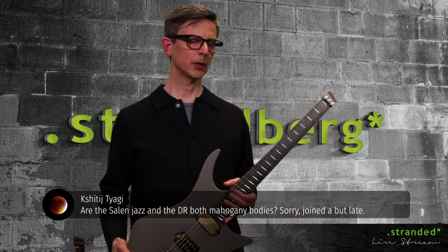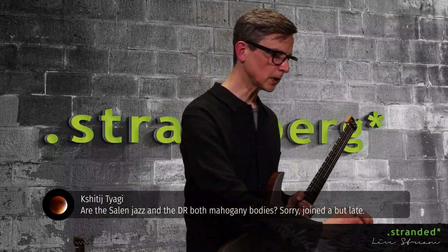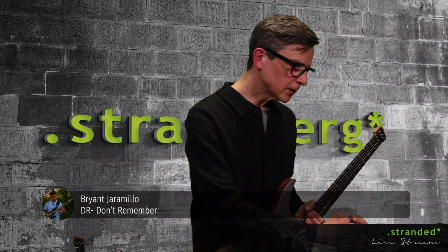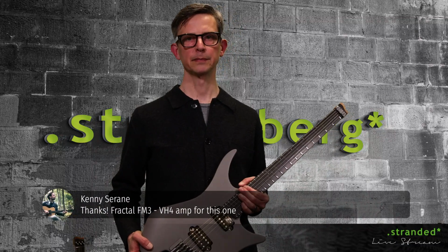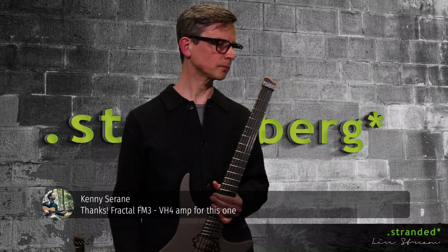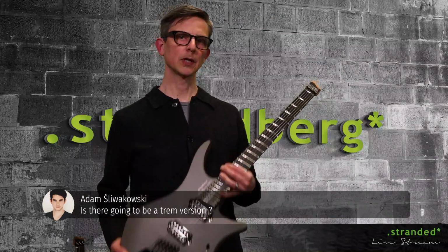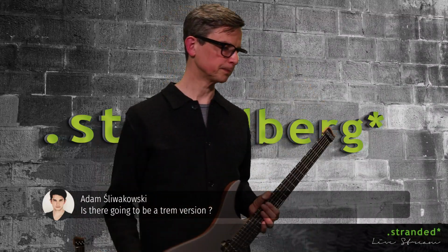Sälen Jazz and DR are both mahogany bodies? Yes. And they are both chambered, which I forgot to say before. Oh, Kenny is online. Fractal FM3 and a VH4 amp for this one. You asked before what the lead tone was of Kenny's playing. Is there going to be a trem version? There is not one planned. You are looking at the Boden DR model for now.